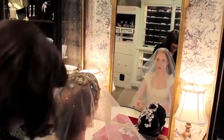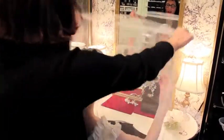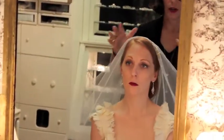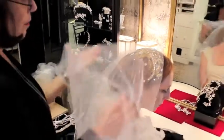So it's a 90-inch circle, so it's going to hit right about the back of your calf. And you can either wear it over the face or not. You can just pull this back and wear it like this. And I think everybody was very, very pleased with how beautiful this is and how different. I'm going to grab the silver version.